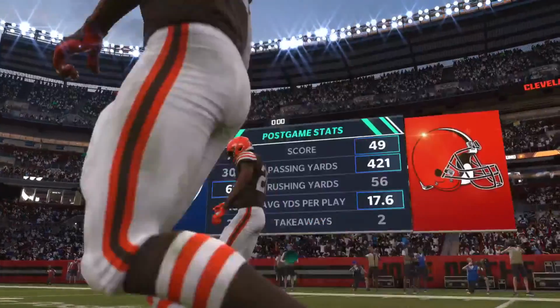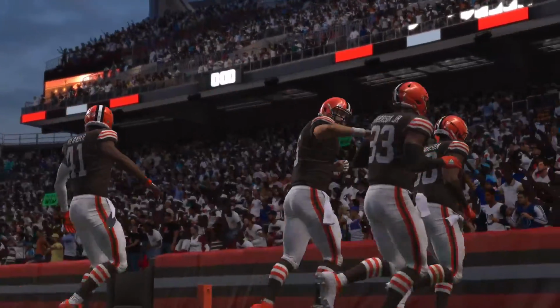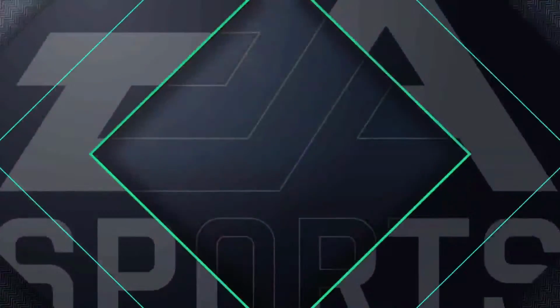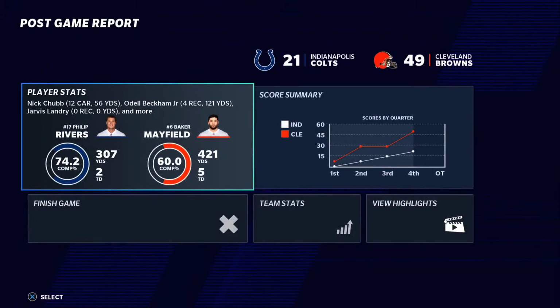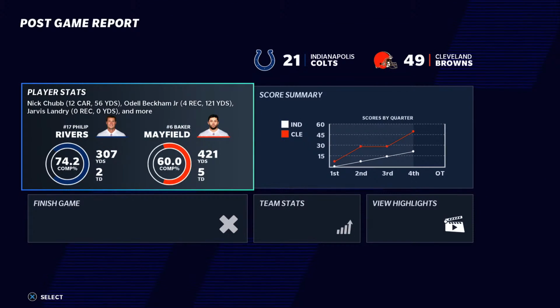So for the Browns, they boost their record up to a strong 4-1. And they will hit the road next week to take on the Pittsburgh Steelers. Meanwhile, for the Colts, they drop below .500 to 2-3 with a loss. And they'll be back home next week as they're set to take on the Cincinnati Bengals.